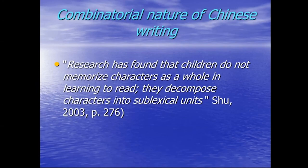And in fact, if you have a look at the literature on reading research, how children learn to read, Hua Shu at Beijing and the other students from Richard Anderson's group did a whole lot of work some time ago. I don't know whether that's been revised or refuted, but she still adheres to this conclusion: researchers found that children do not memorize characters as a whole in learning to read. They decompose characters into sublexical units. This is the finite, learnable number of elements that gives us the infinite expression when they're combined.